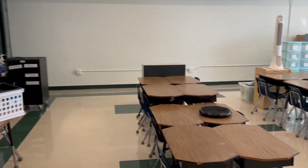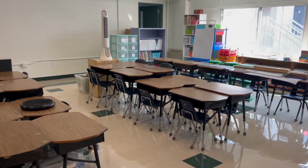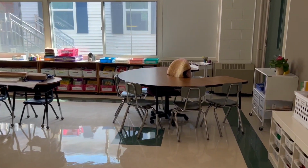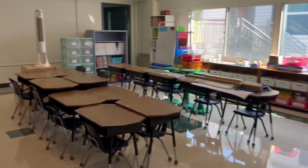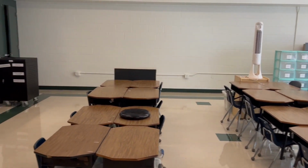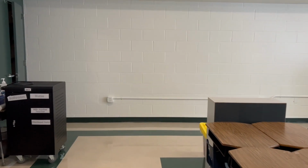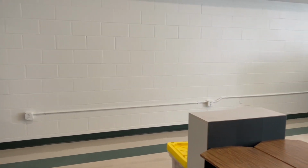Things all over the place. Desks are out. I think how I'll keep them. Library, how I'll keep it. My area, how I'll keep it. And then back here on this empty wall, they're going to be putting in the kids' hooks for their backpacks and coats. So we have to just keep this space open for now.